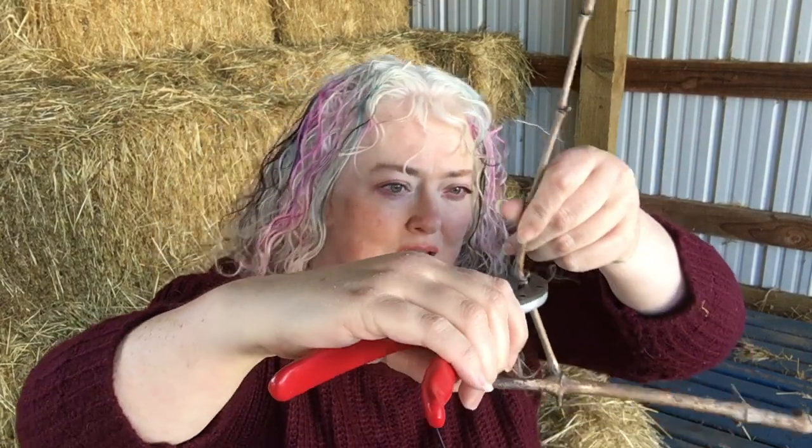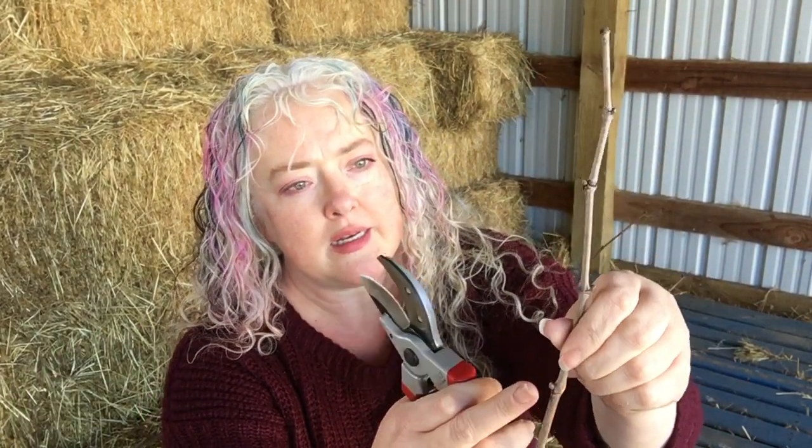Alright, I got my cutters, I've got a vine, and what I'm looking for is the lowest viable bud, and there's a bud right down here, but it is too close to where these two vines split off. So I'm going to come right under this lovely little bud right here, and I'm going to do a straight cut just about 1/8 of an inch below. Boom. There you go. And I'm going to count up. I've got 1, 2, 3.